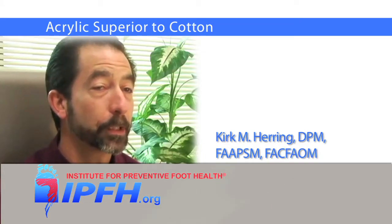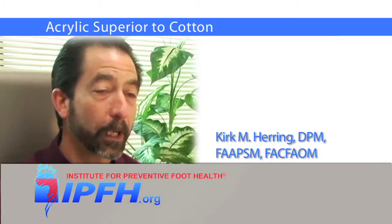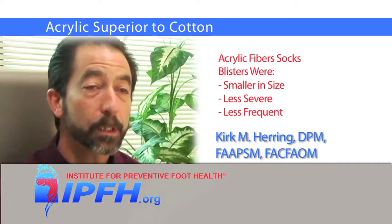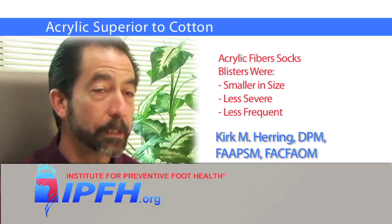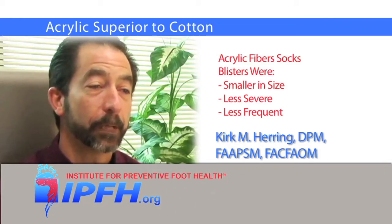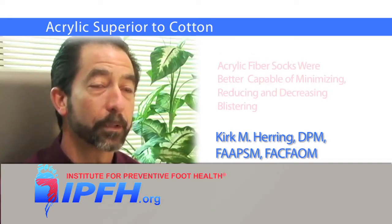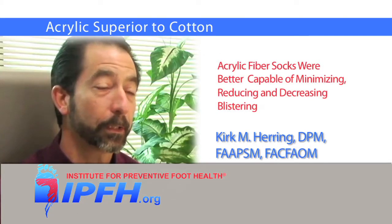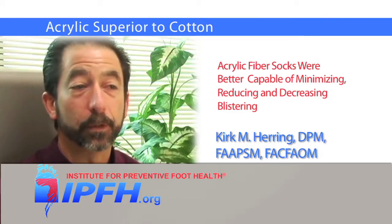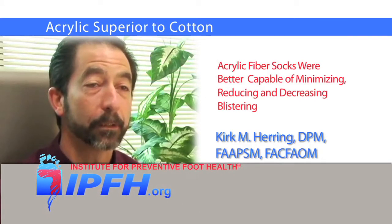Now, all of our participants wore the cotton sock at some time. With the acrylic fiber socks, individuals would blister, but the incidence was less, the size was less, and the severity of the blisters was less. And we concluded from this, after performing the statistical evaluation and analysis, that in fact the acrylic fibered socks were better capable of minimizing, reducing, and otherwise decreasing the incidence of this particular type of injury, blistering.